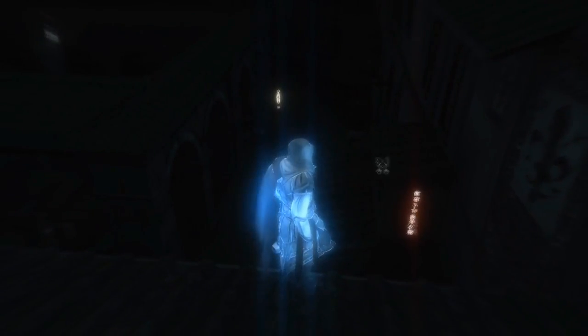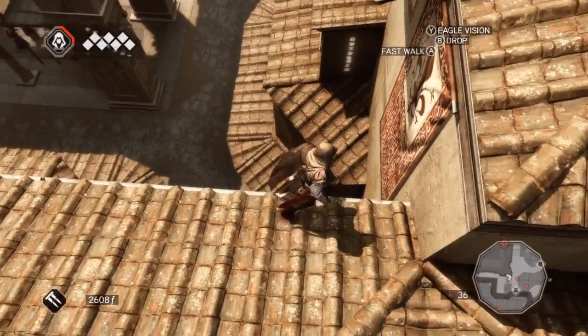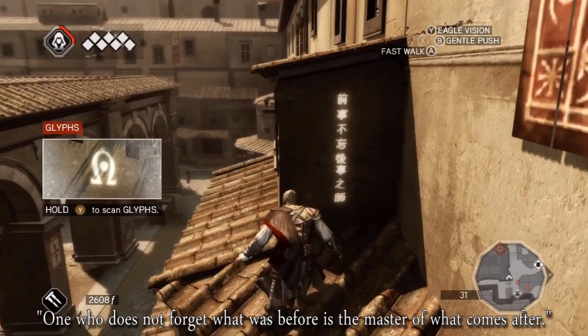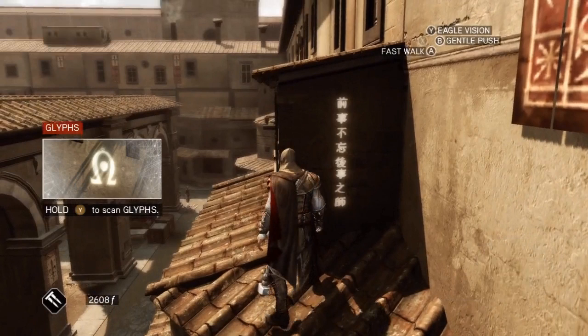Now thirdly, the Mercato Vecchio glyph. This is written in Chinese, which there's no way in Sam Hill I'd be able to pronounce. However, in English, it says, "One who does not forget what was before is the master of what comes after." So basically it says learn from the mistakes of the past in order to avoid the same folly, so to speak. Now, on to the puzzles of this glyph.